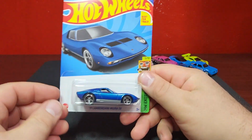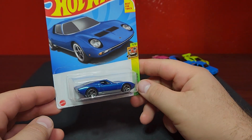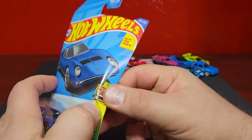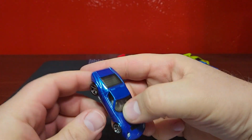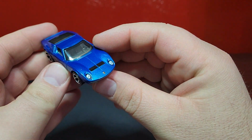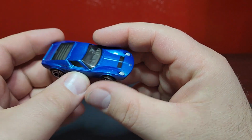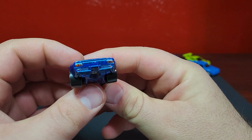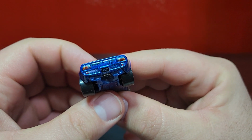Something that is not Murica. This is the Mira SV, second color for this year. The first one in orange, which was also a Super. Now in blue, a little orange and blue action, little Bronco action for the Mira for this year. Very nice prints on the front. Really nice prints actually. I got a really good version here. Good prints on the back as well. Looks pretty decent. What does that say?